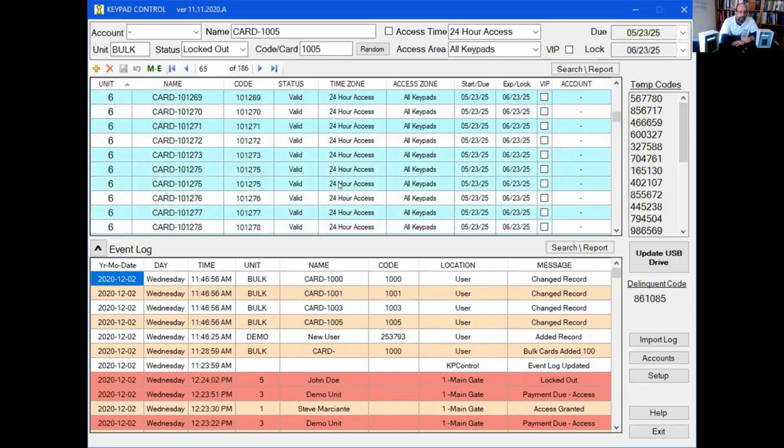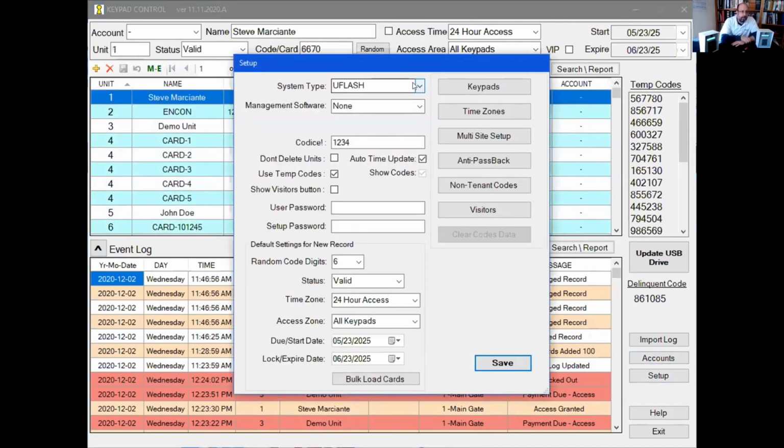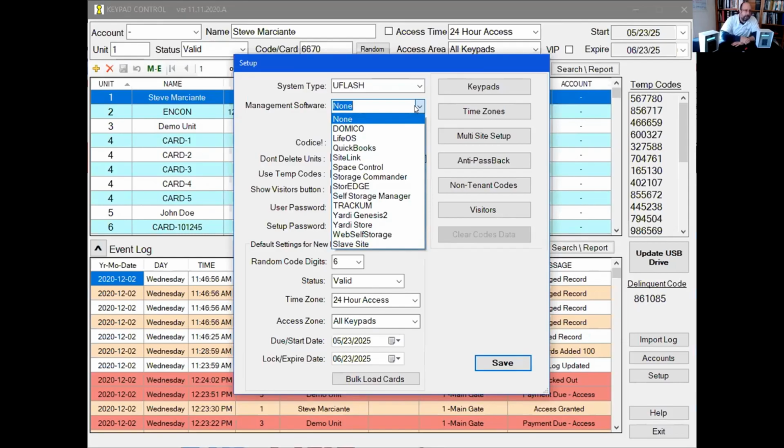Okay, and then the setup. Let's go into the setup. Setup is very simple. My software works with all my systems. So right now we're in the USB mode, and the other mode is the on-site mode. That's going to be my wireless system and my wired system, which we'll get into next. But USB, U-Flash is this system we're talking about now with the flash drives. Here's where you set the management interface. You can leave it at none.